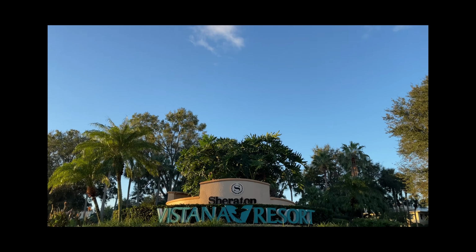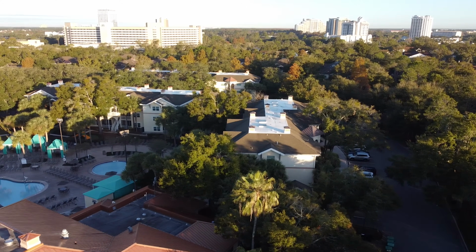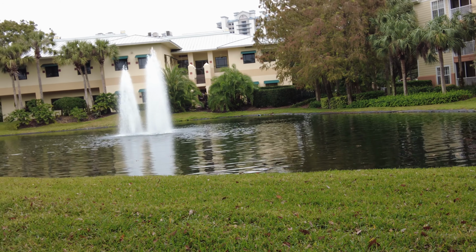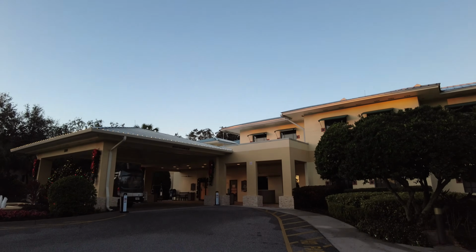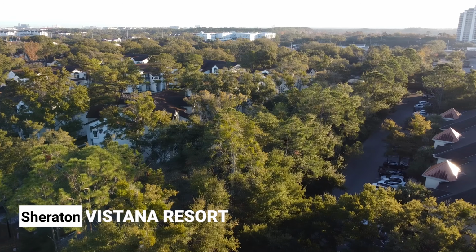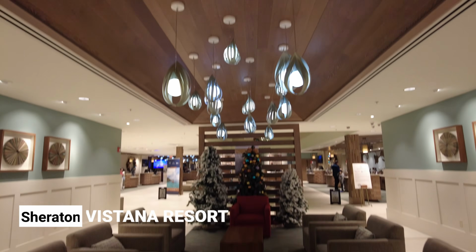We're going to start our comparison with buildings, lobby, circle drive, and first impressions. Let's begin with the larger and older of the two resorts, the Sheraton Vistana Resort. According to businesstravelnews.com, the Vistana Resort was built in 1980. And although the property is well maintained, it still in some ways shows signs of its age. The circle drive is average, but in either case, it's of little consequence since you'll park near your villa. The lobby is nice and makes for a good first impression.